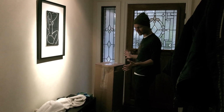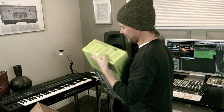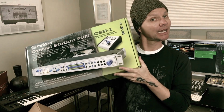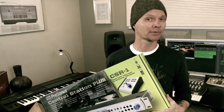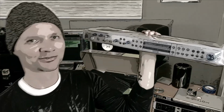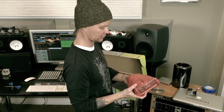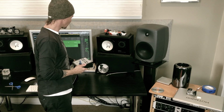Here it is! The PreSonus Central Station Plus. So here we have it, PreSonus Central Station Plus. I hope it will take care of that high-pitched noise everyone has been hearing in this studio for the past few months. It's been a killer, wearing out your ears. Really terrible. So this was much needed. So this remote control will free up my desk, which is a nice little improvement and feature of the PreSonus Central Station Plus. It will replace the old monitor station.